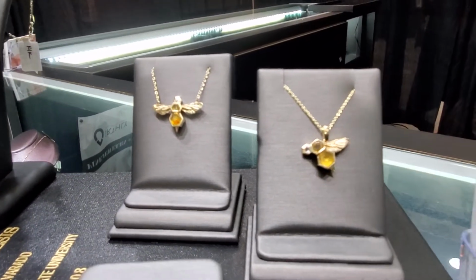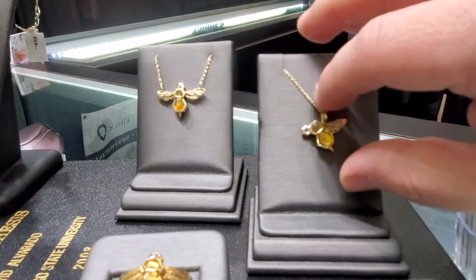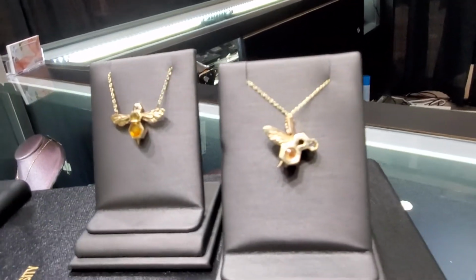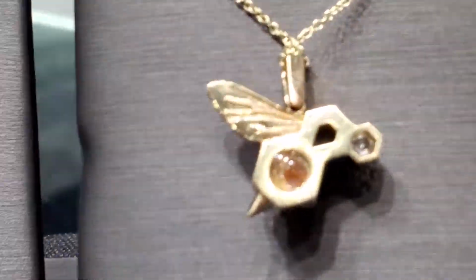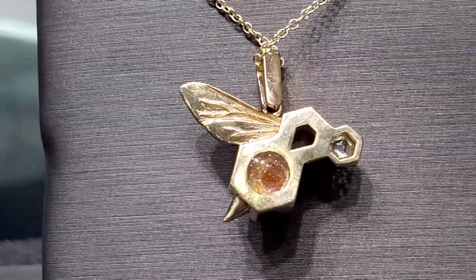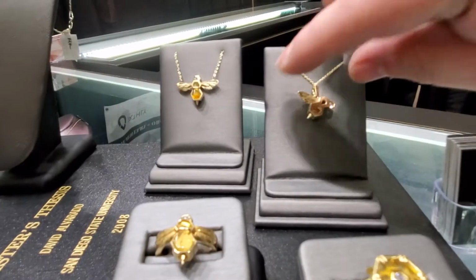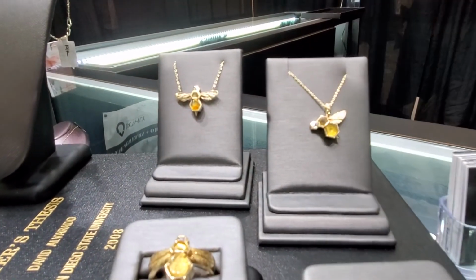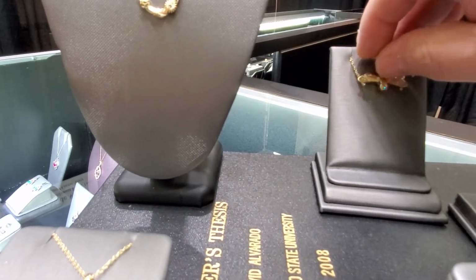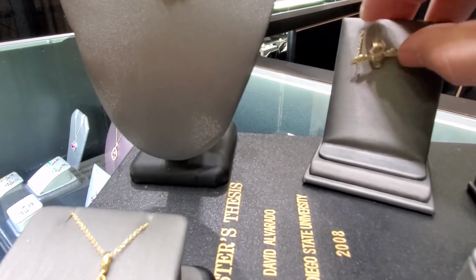There's amber and diamonds on the front, but in the back, if I turn it over, let me try to zoom in, that is pollen and honey inside the jewelry, as a cute reminder of our intimate connection to the honey and the pollen and the bee ecosystem. Same thing with this one. It has the honey in the back. I can't turn it that well, but it's back there.